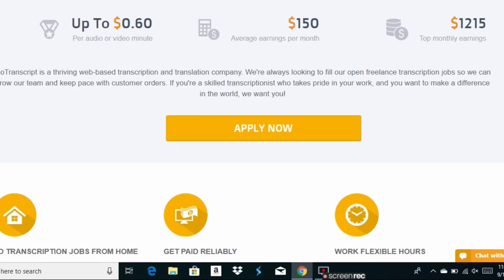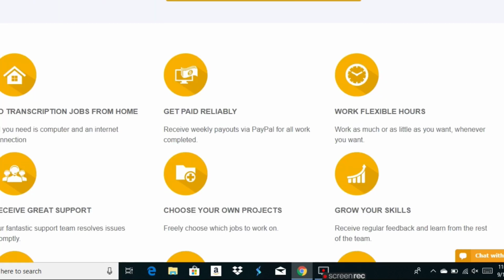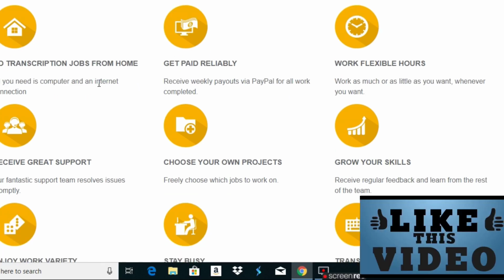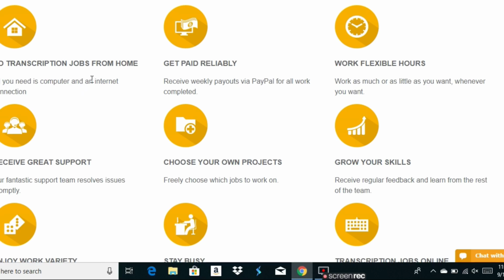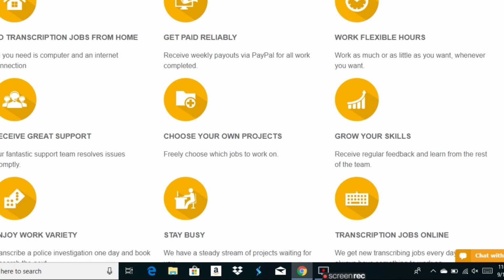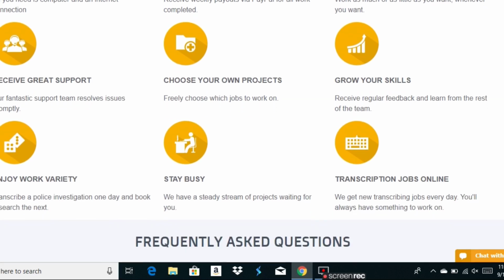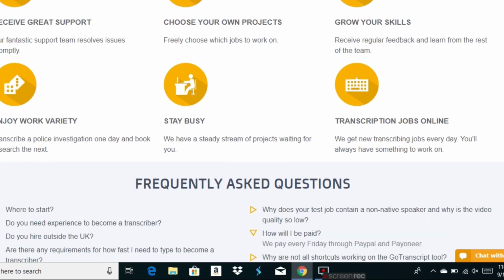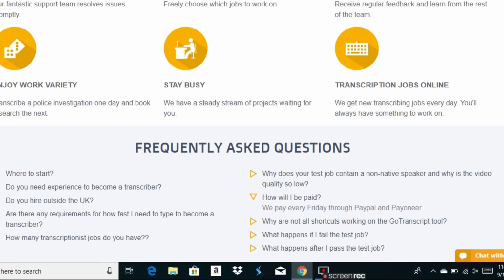So right here, you go and apply right here. And let me just go through this real fast. It says do transcription jobs from home. So all you need is a computer and internet. Get paid reliably. Receive weekly payouts through PayPal. Flexible hours. Work as much or as little as you want, whenever you want. Receive great support. Choose your own projects. Grow your skills. Enjoy work variety. Stay busy. Transcription jobs online.